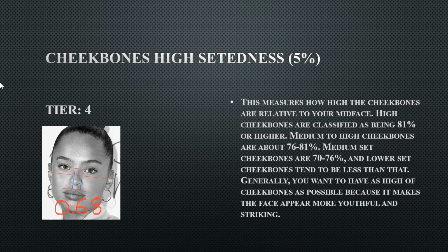All right, so the next one is a cheekbone height steadiness, and hers is at 0.68. 0.68 means that it's only 68% of the length of the mid face, and that means that it is low set or low to medium set. And low to medium set is going to get you a slight flaw, so this will be a slight flaw. Preferably you want higher cheekbones than this.